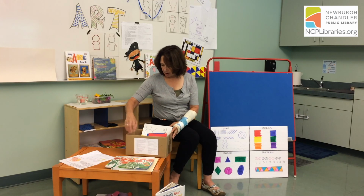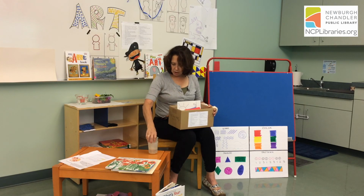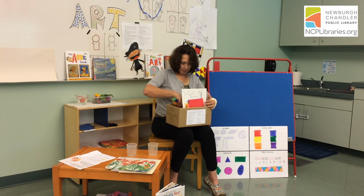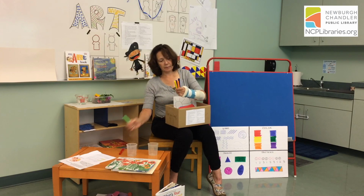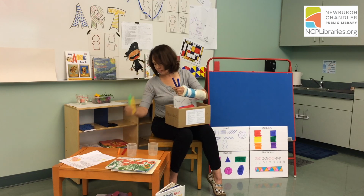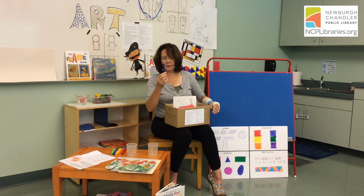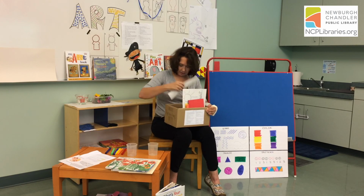So inside my art box today, I have 2 cups. I have our markers that are the colors of the rainbow. So I have red, orange, yellow, blue, green, and purple. Some people call this violet. I also have a paper towel.